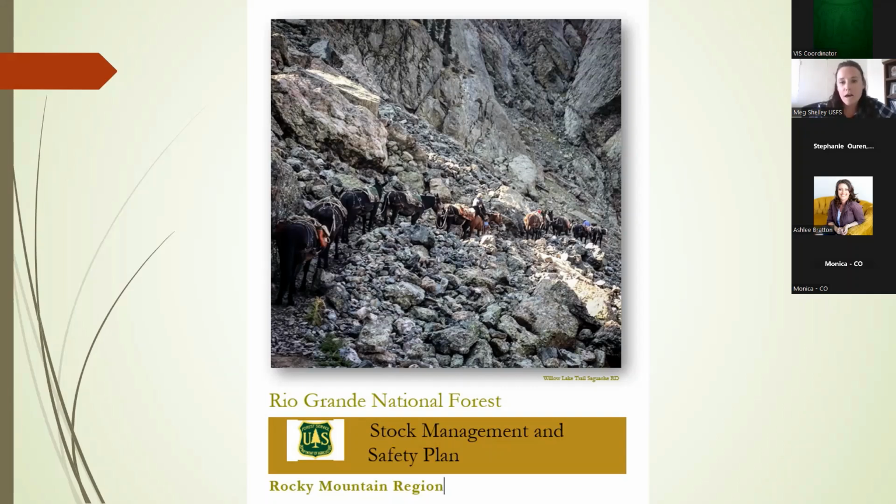Our stock plan lines out the roles and responsibilities of different people. I said earlier, I'm a stock manager, and this document explains what I have to do, what I'm in charge of, what the forest stock manager is in charge of, what our training responsibilities are, what our safety mitigations are, how we purchase horses, what we look for when we're purchasing horses, how we transport horses, safety measures and certification measures for transporting horses, and all of our regulations with camping.